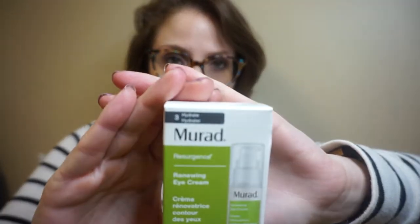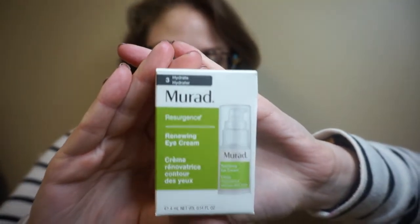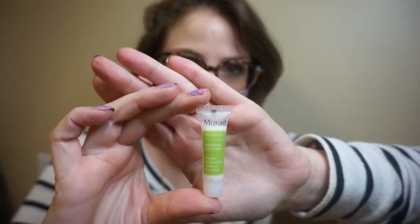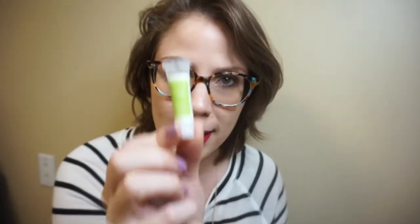The first item I see is Murad Eye Renewing Cream, or Renewing Eye Cream. And it's just a little teeny sample. Oh yeah, look how small the sample bottle is. It's so tiny. But it's a good brand, so I will try this. It's like 2 uses. We'll see what happens with it. So this is the first item from my December grab bag.